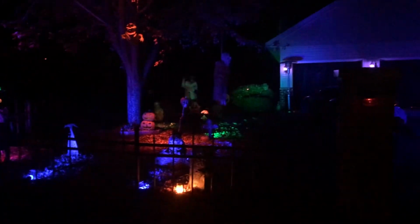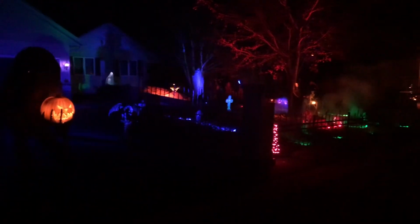Anderson Halloween 2019. Go through our entire setup, our entire graveyard, and then we have a haunted maze. We have 150 hours invested into Halloween this year. So this is the left side of our graveyard. Have a few fog machines going, a bunch of props, static props, and animatronic.